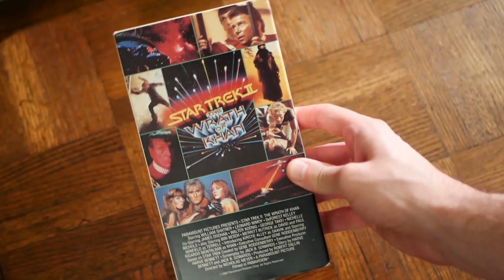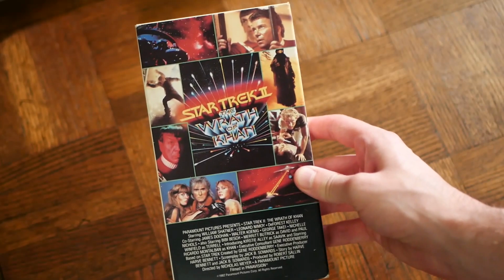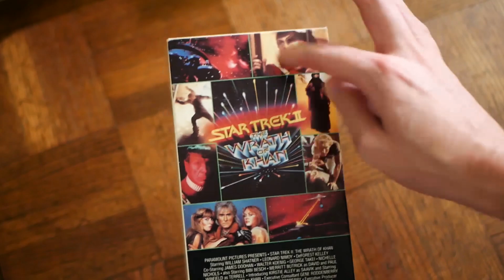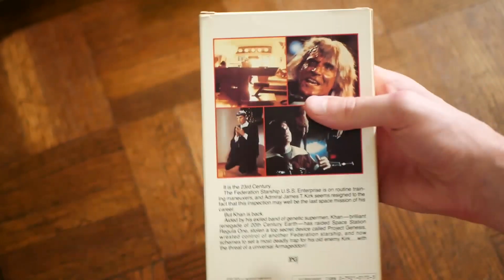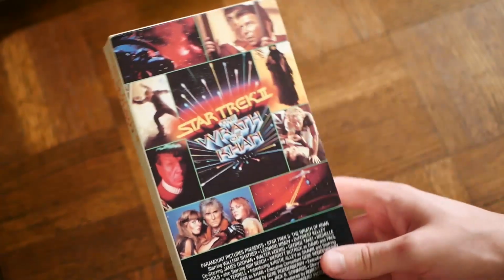Oh, there we go, another Star Trek. Let it focus. The Wrath of Khan. This is an interesting cover too. I don't know if I like it. I've never liked covers that are just a bunch of different images on a collage, but yeah, I'm going to have the whole Star Trek film set by the end of it.